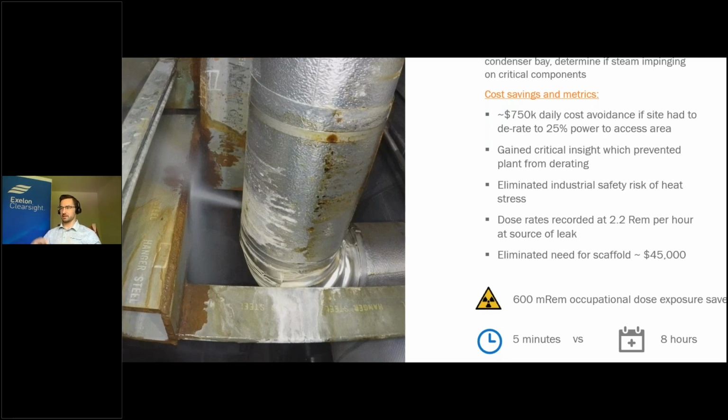So if they had to derate to 25% power to access the area, they would be losing approximately $750,000 per day. We were actually able to go in and identify this leak within 4 minutes of flight, and it would have taken approximately 8 hours of derated time for the plant to actually access this via personnel.